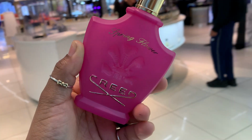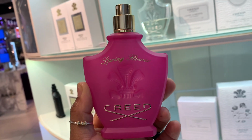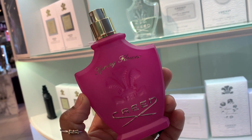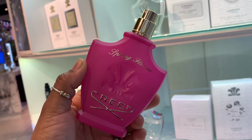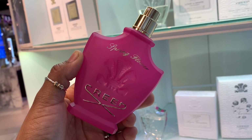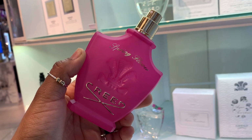It's a little bit sunny. And overall, this fragrance just gives off a really pleasant smell and feel to it. Like the name implies, Spring Flower, this fragrance literally captures the essence of spring florals, you guys. This is a beautiful fragrance, and this would make an absolutely beautiful Valentine's Day present.